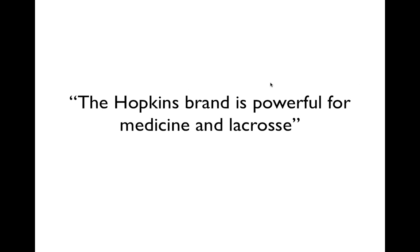It's true. Basically, when people hear Johns Hopkins, they'll think of medicine, which on one hand is excellent. Medicine is a well-branded organization. They're out there a lot. They're well-known. They do great work. It provides a great halo effect for the university. But it also hurts the university in that people don't fully understand what Johns Hopkins University is.